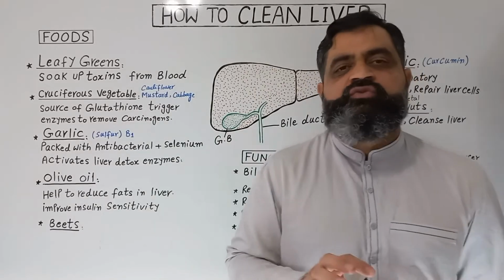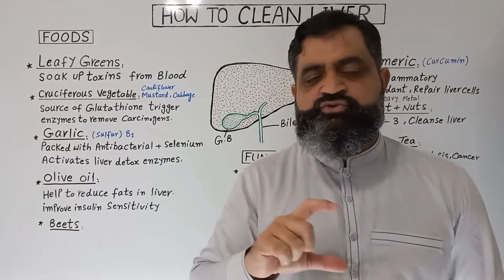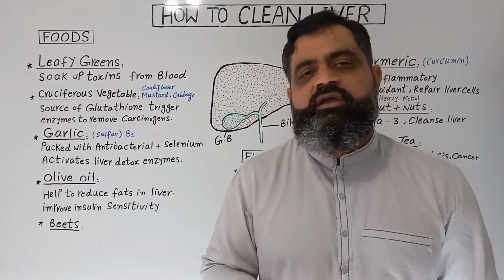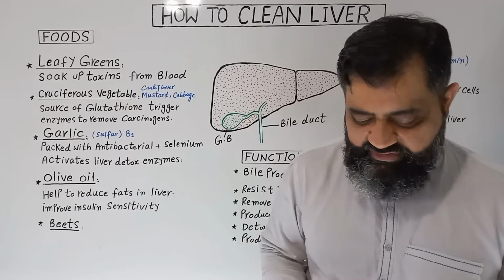Beets are also very good for the liver. You can take a cup of juice every day, or you can even eat them in the form of a salad, which also helps to detoxify our liver.